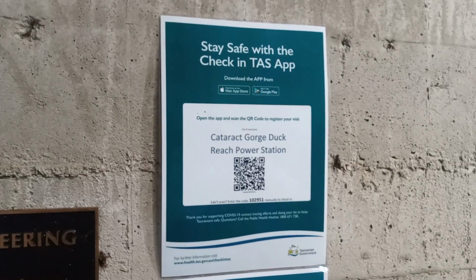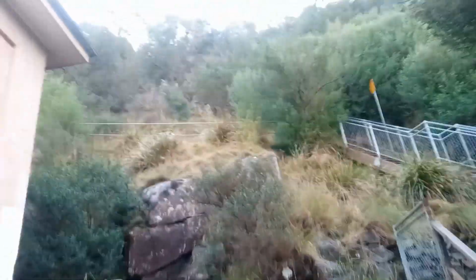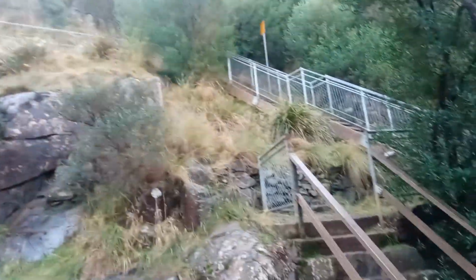Oh, better remember to check in. So these stairs go all the way up to the Trevelyan Reserve. Oh, that's a steep walk. I'm pretty sure I've done it once. I've also done it. Yeah, Chloe did it for school?